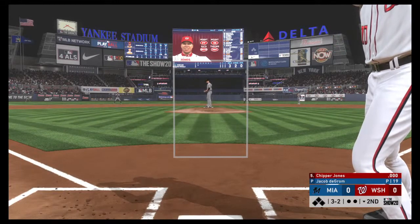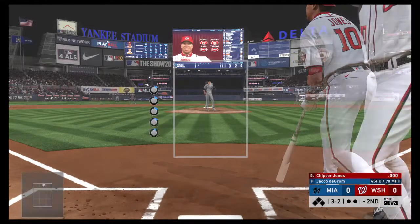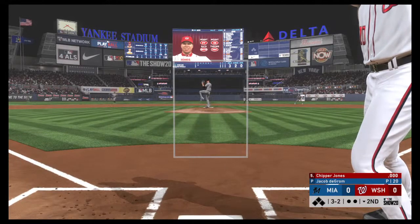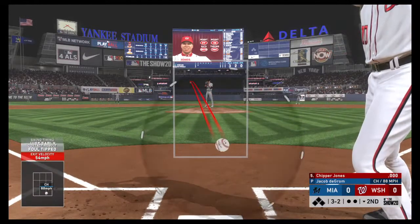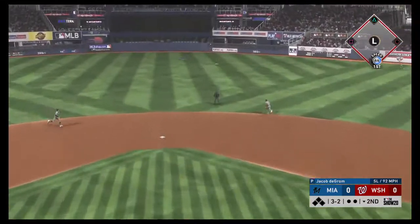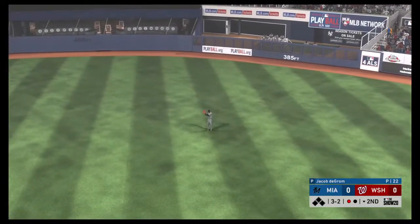To be honest with you, I'm a little bit more afraid of the guy on deck than the guy that's up right now. If I'm on the mound, I want this guy up right now. He's the guy that's got to beat me. The next 3-2. Hard liner to center field. Robles is right there, 1 down.